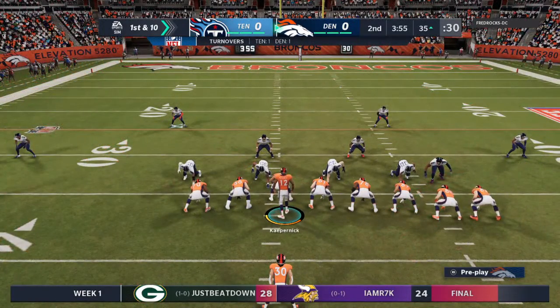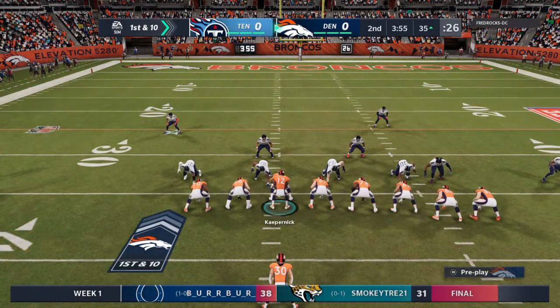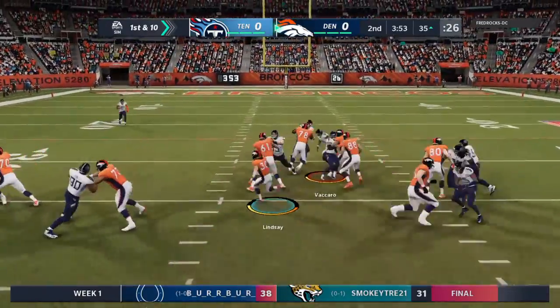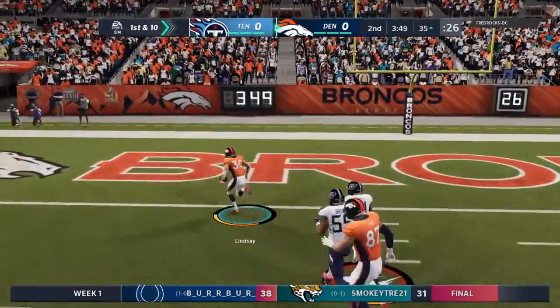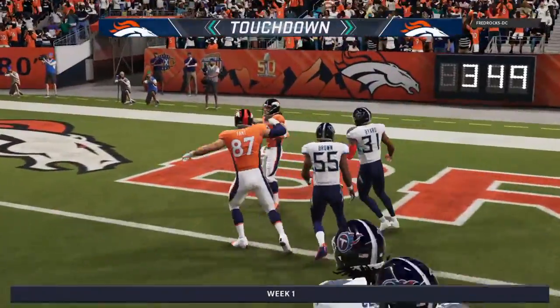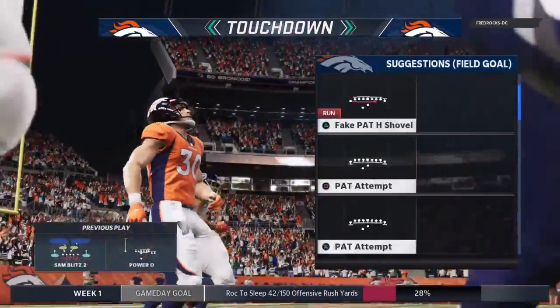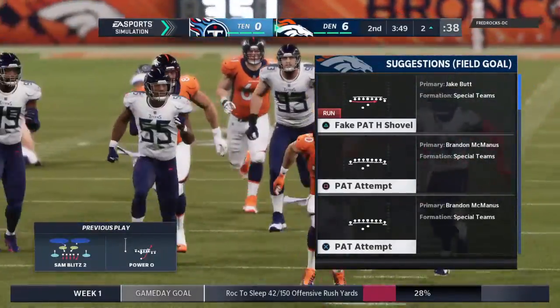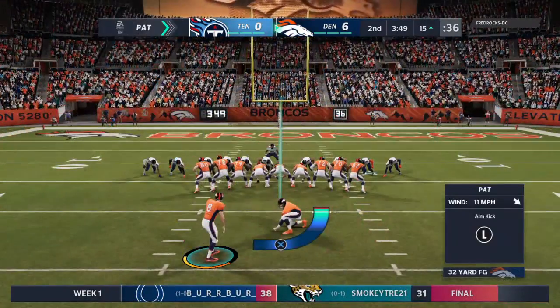1st and 10, and kind of tipping their hand at running the ball. 3 tight ends are out there. Now a handoff for Lindsey. He's got a first down and much more inside the 20. And all the way home for a Bronco score. Phillip Lindsey, 35 yards. As his guys are on the board first here tonight.